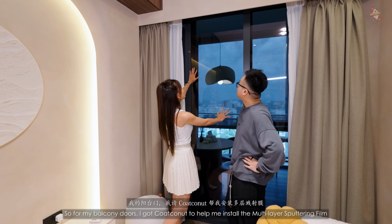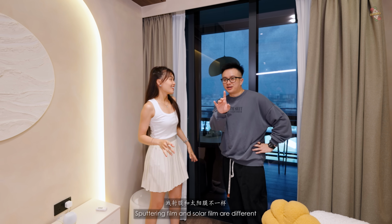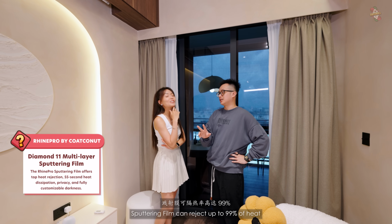So for my balcony doors, I actually got coconut to help me install the multi-layer sputtering film. Sputtering film and solar film 不一样啊. Sputtering film can reject heat up to 99%. So 不一样的.